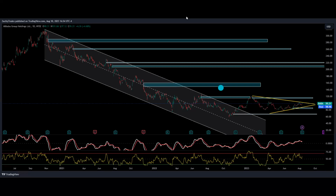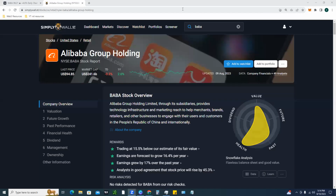Now, let's head on over to Simply Wall Street and see what they've got to say about the stock. So here we are on the Simply Wall Street app. This is the website, but they have a really amazing app as well. It's definitely good for on the go and being mobile.